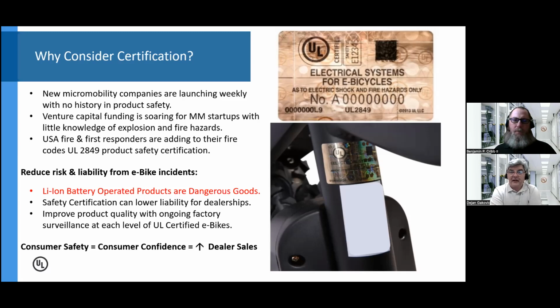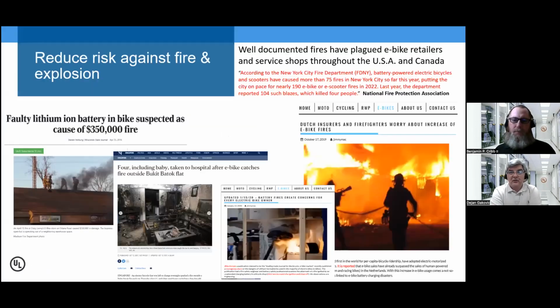It will improve the quality of the product. You will become a demand driver for higher quality of any e-bikes manufactured on the market. There's ongoing factory surveillance for e-bike manufacturers, which in essence drives the quality. And most importantly, consumer safety equals consumer confidence, which again drives dealer sales. We want you to be successful. We want you to sell as many e-bikes as possible. We are not here to hinder your progress. We are here to actually help you be more successful. That is the whole reason behind UL 2849.